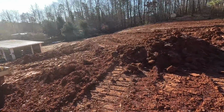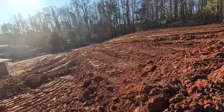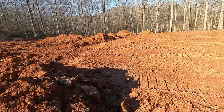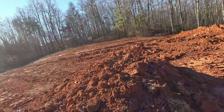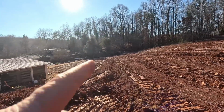I hate doing that. I hate just sitting back and waiting for stuff to dry out, but I definitely would not have left everything like it is had I known it was going to rain. Check the weather. There was a slight chance of rain, but a storm came in. Anyways, so I brought the skid steer with me today.